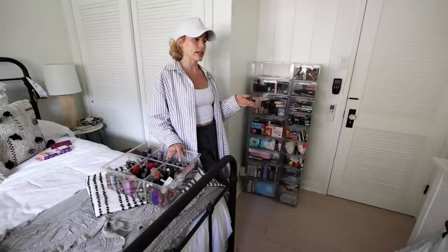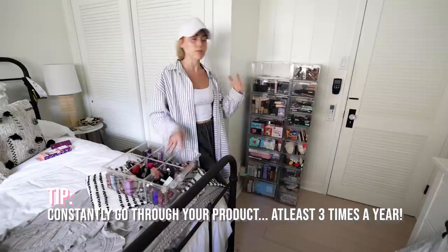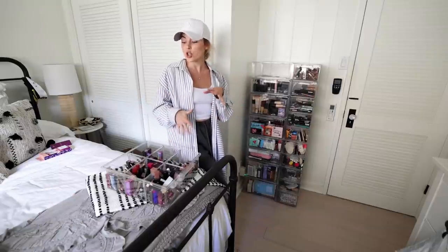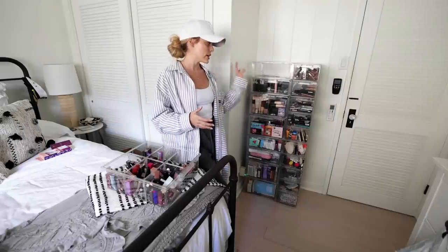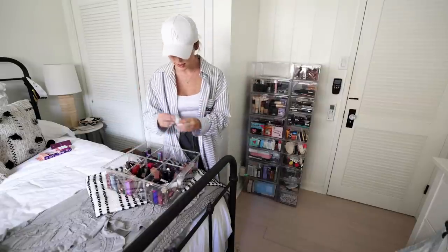I try to keep this organized and I go through it at least once a year, but every once in a while, obviously, as I'm looking for something, it definitely gets unorganized. So I am going to make sure everything is in its right spot. Everything's color coordinated. I try to keep it all organized. Let's start with lipsticks and just see what we got in here.